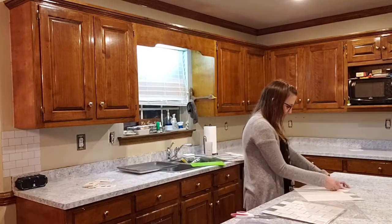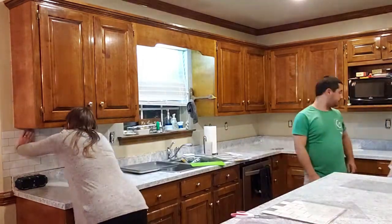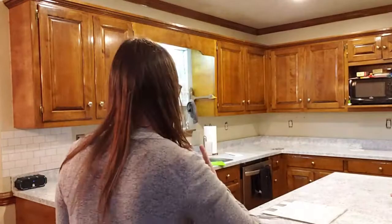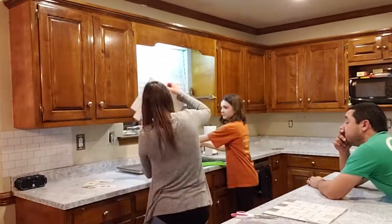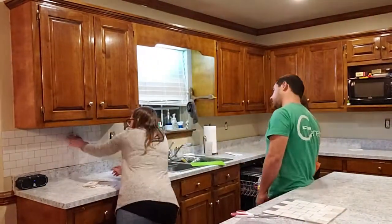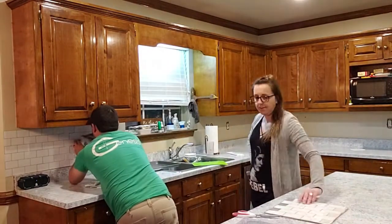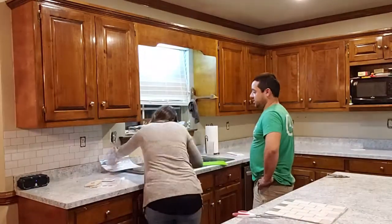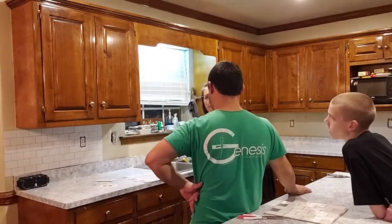Okay, so step 2, peel and stick tile. Y'all, I did it. I didn't think I'd ever do it, but I saw it on another YouTube video, and again, we're trying to make over the kitchen for the least amount of money possible. It's temporary, a year, 2 years max. And I have been shocked at how great this peel and stick tile looks.